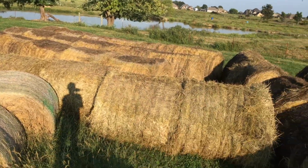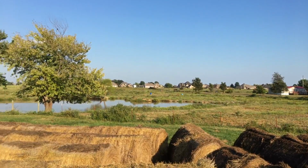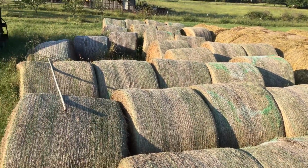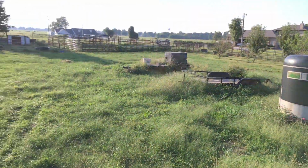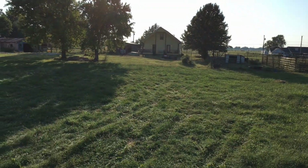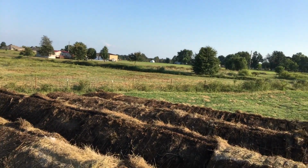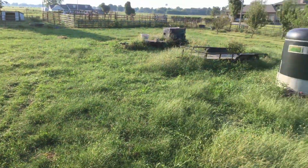Duke loves to lay up here and survey, because he can of course see way out there. See the hay not fall over. Fruit trees. It's a nice different little view of the farm. There you go. So that's another reason that this big part of this pasture stays open for us.